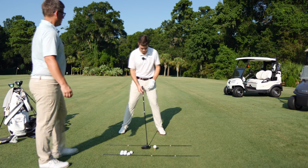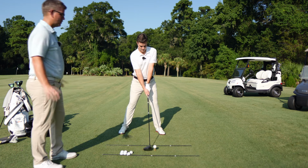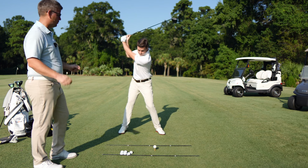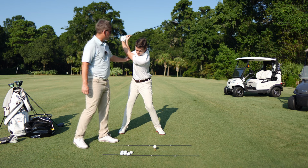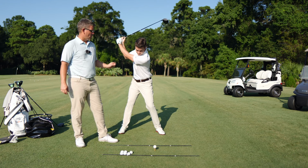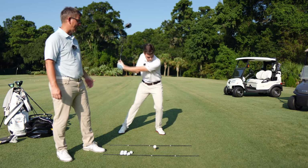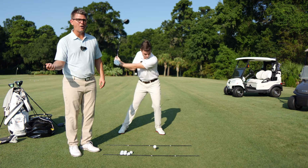All right. Okay, you can notice how Jace has widened up his base here for us. With the driver, we want to go a little bit wider for stability, and we also want to be able to promote more secondary tilt through the bottom. Now, to start this movement, you can see that he's turned his belt buckle and his buttons on his shirt back in behind the golf ball. We want to get both of those in front of the golf ball, which means our head and our chest are going to move a long ways. They're going to move too far.